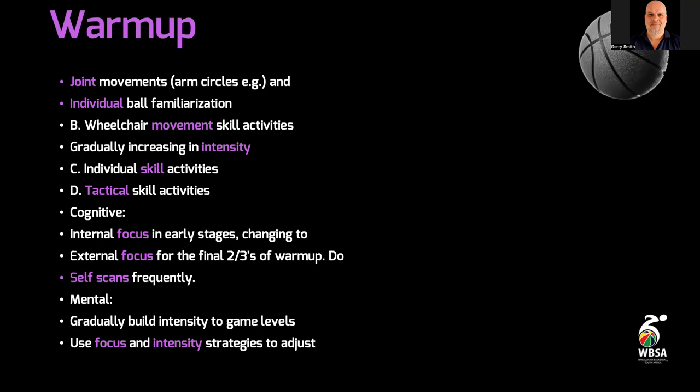So that they are warm, because you'll see even with the national teams, if they haven't done a good warm up prior to the game, it takes them probably 3-4 minutes to get into the game. And at the international level, you cannot take 3 minutes to get into the game, because you find yourself 15-20 points down, so your game is over. So it's important that you do a lot of cardio, so you get the heart rate up and all of that. But not to overdo it.